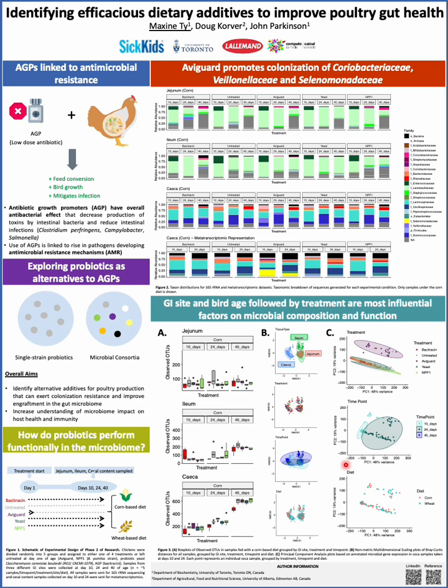In panel B, these are NMDS plots based on Bray-Curtis distances for all the samples. We see that microbial communities at each GI site develop distinct communities, and that the ceca has a more distinct separation from the small intestine. The next factor that may have an influence on the microbial structure is time point or bird age. However, treatment and diet don't seem to affect community composition structure.